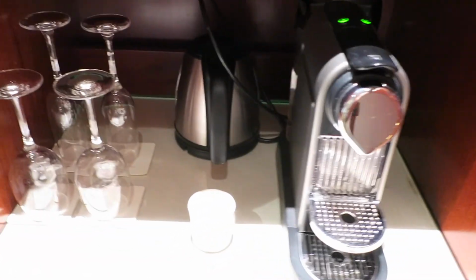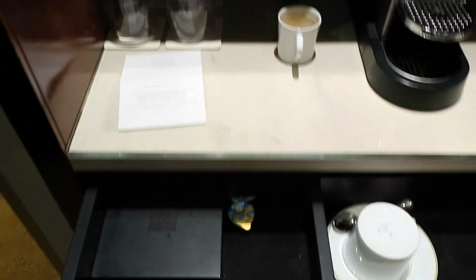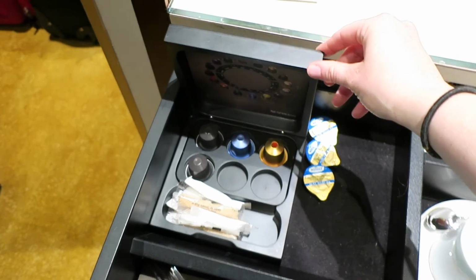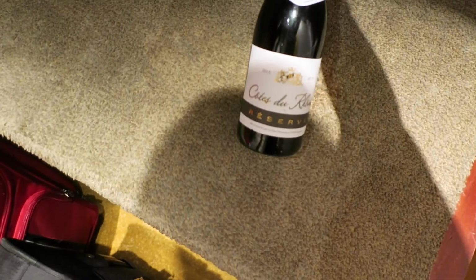So when you come in, we have an espresso bar and a hot tea kettle and complimentary espresso, which we've already used up 2 immediately when we got in the door. Oh, 3. We've used up 3. And they got our luggage, which they brought up to us. Oh, there's our bottle of wine we got from France. We're in France still, but that was from last week.